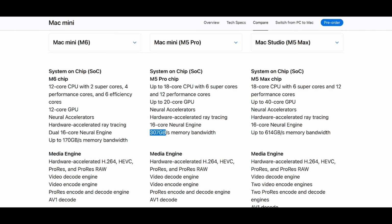Even though M5 Pro sounds older, it is still the more serious chip for sustained heavy work. It has up to 307 gigs per second of memory bandwidth compared to 170 on M6 and supports up to 64 gigs of unified memory. If you spend your day in Blender and Resolve, or you like running bigger local models, that bandwidth and memory ceiling are worth it for keeping everything from stalling.